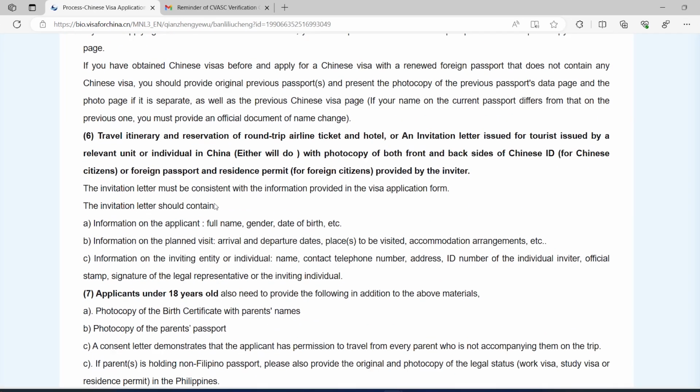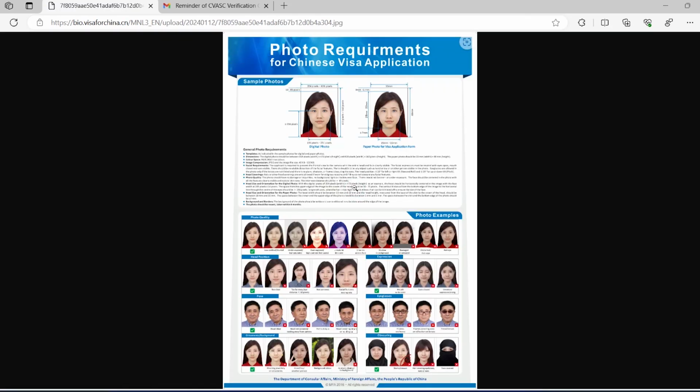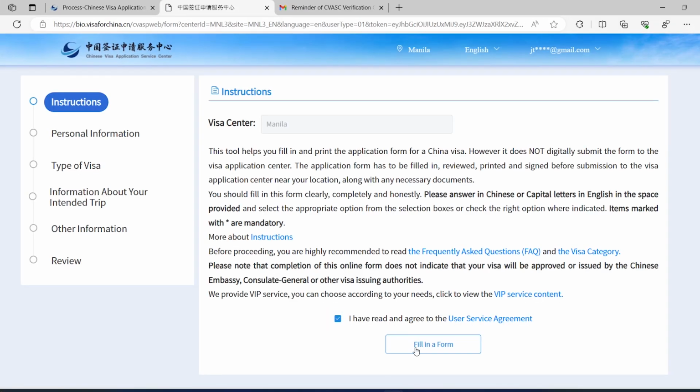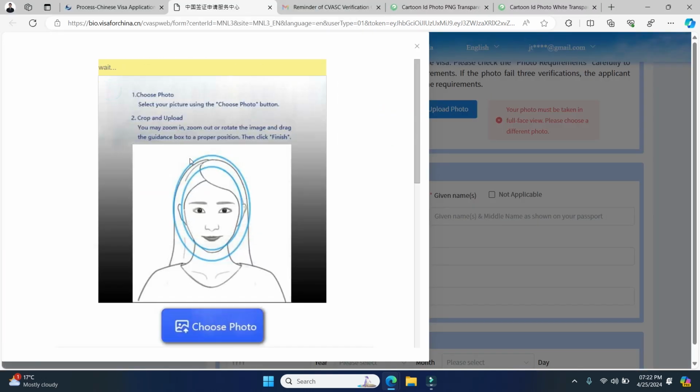Here we have a guideline and I've mentioned the requirements a while back, but please double check the photo requirements here. Let's start. First thing that you have to do is to attach your photo. Let me try this photo.